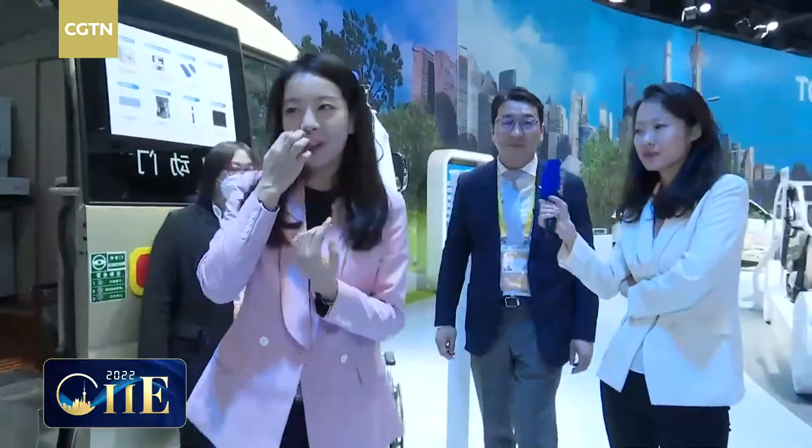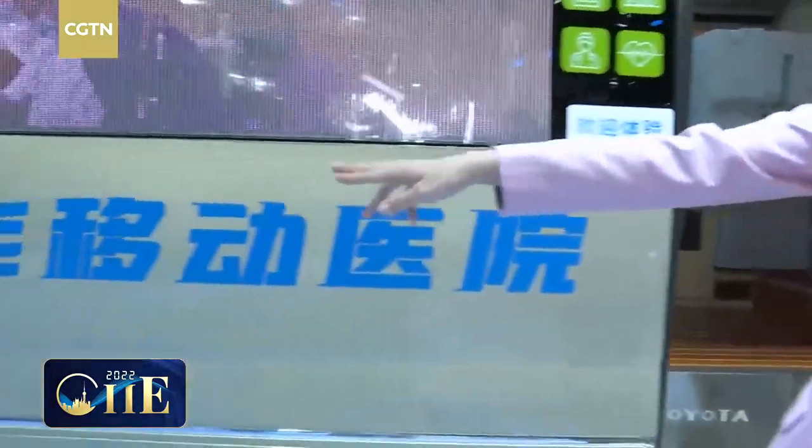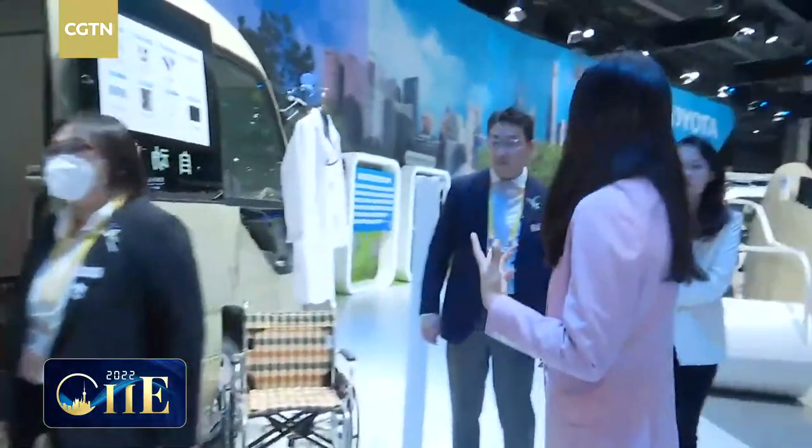Let me do some translation first. That was quite a long sentence. We were talking about medical services here, and this is the smart mobile hospital. It can provide community medical services for those who are in need, because usually we live in big cities like Beijing and Shanghai, but for those who live in third or fourth tier cities, it's not so convenient to go to the hospital. Maybe it's a bit far away from your home.